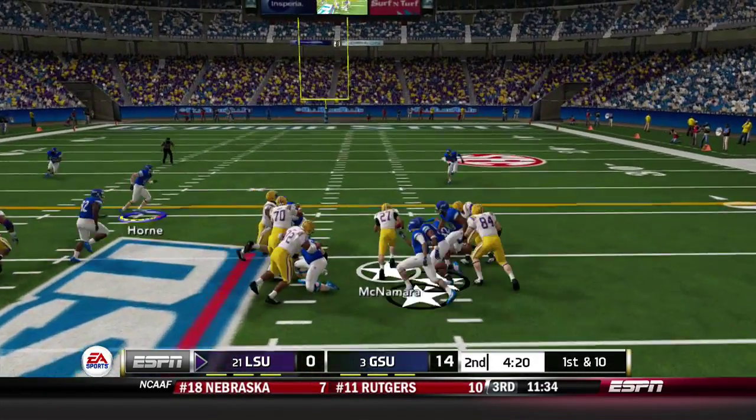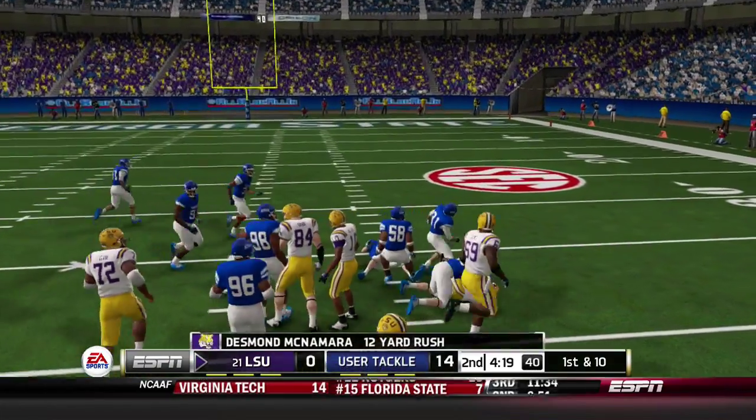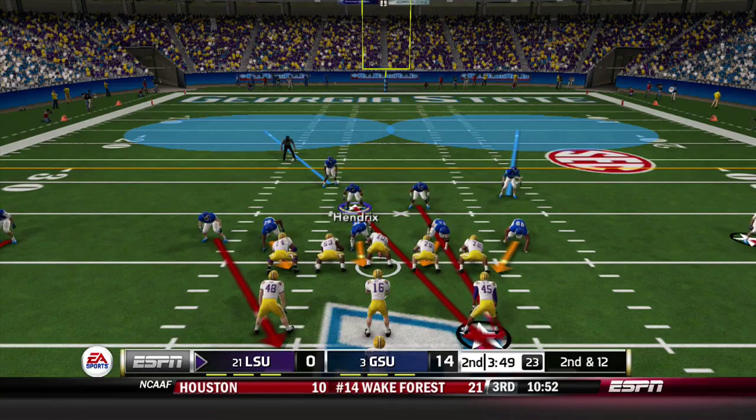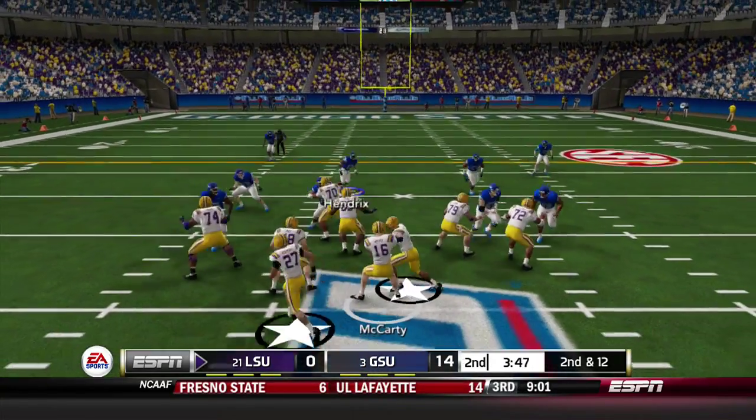Trying to put something together here. McNamara up the middle on 1st and 10 will gain 12. And the Tigers have something brewing here. 2nd down and 12 for LSU.